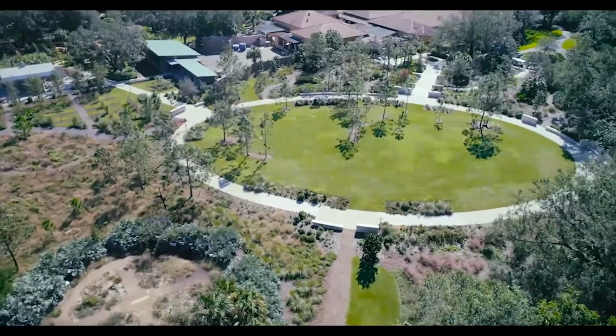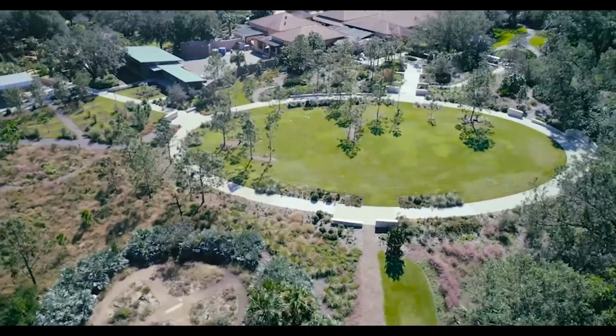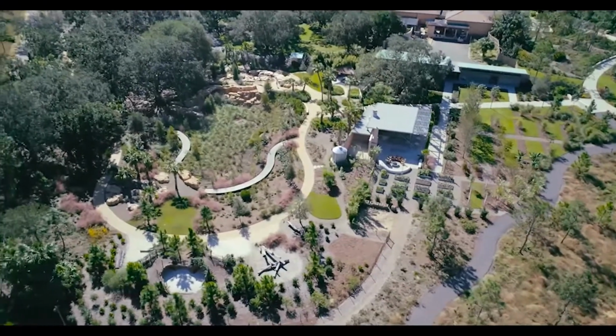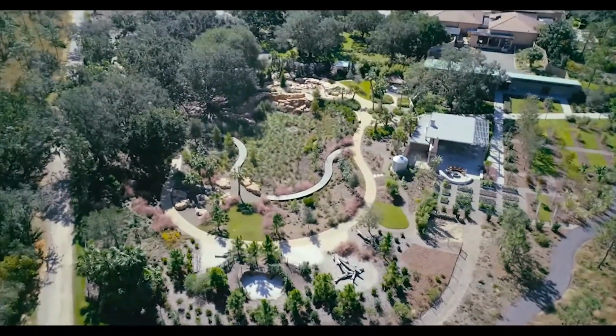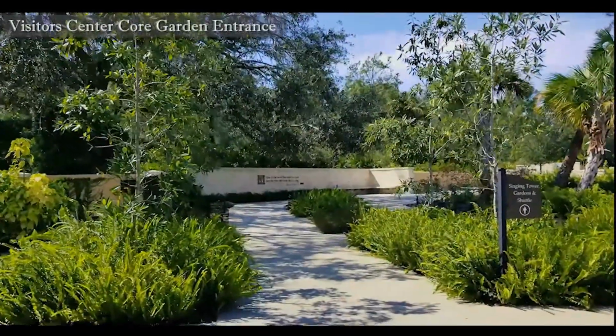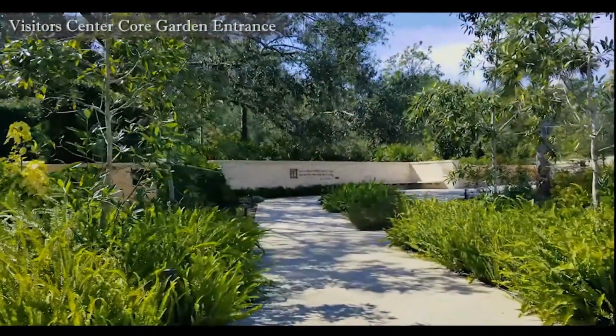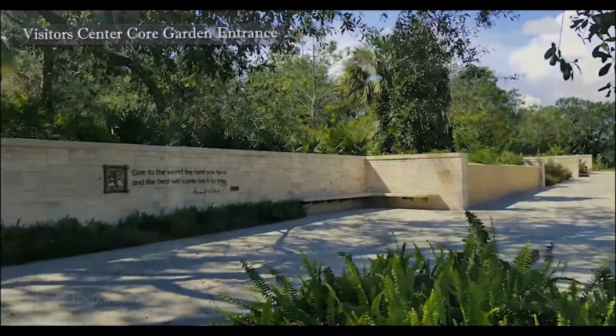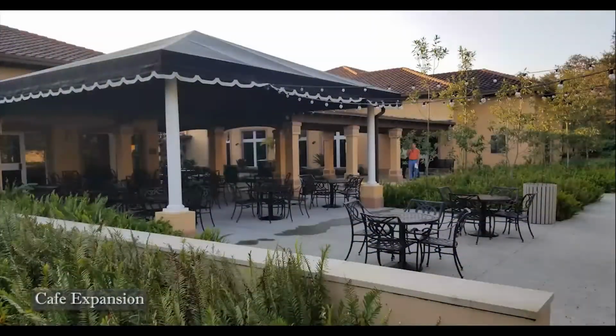As the lead civil and environmental engineering firm, Pennoni provided engineering designs and infrastructure support which were used to construct a number of elements such as the new children's garden and the recirculation and artificial wetland treatment system. Pennoni provided planning and engineering assistance for the new core garden entrance area, which was redesigned with safe accessible walkways, a new cafe expansion, and a new shuttle path.